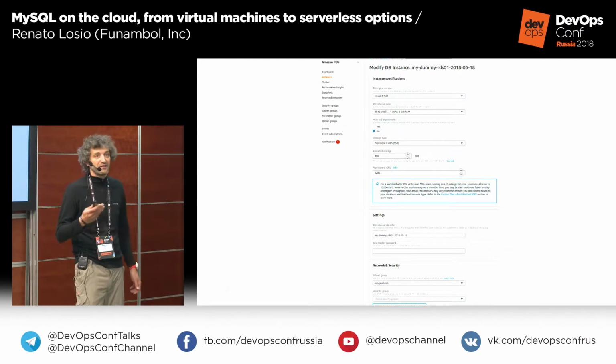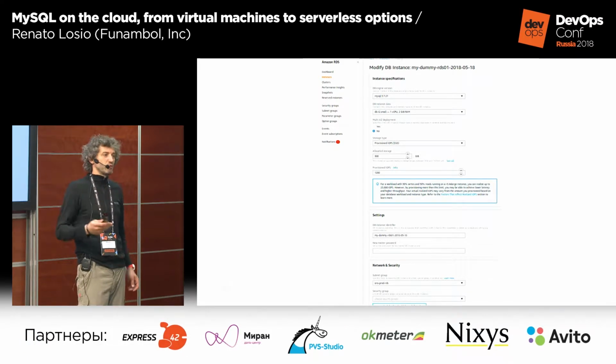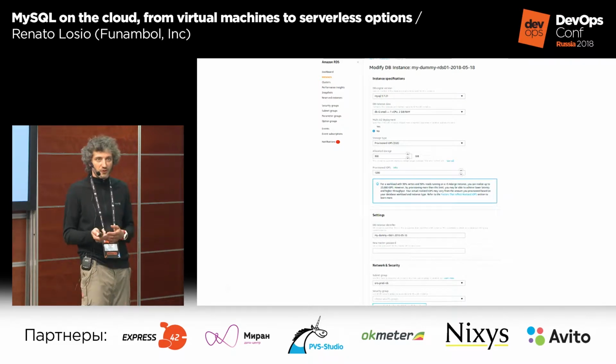You can change even the instance class. And you can change the storage or the provisioned IOPS. So you can change many different aspects that affect your database in different ways. And hopefully you usually try to improve the performance of your database.